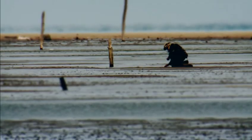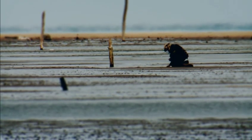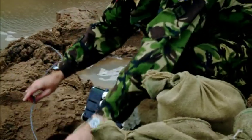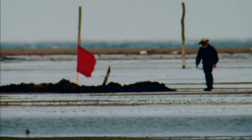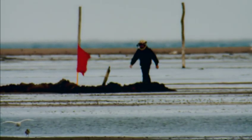Today, 70 years later, there are still dangerous reminders that it happened. Unexploded bombs lie scattered across our land. In the sands of Holy Island, it's the RAF's job to dispose of them. However, for the RAF, the Blitz also left a more fundamental legacy. Could the Blitz ever happen again?